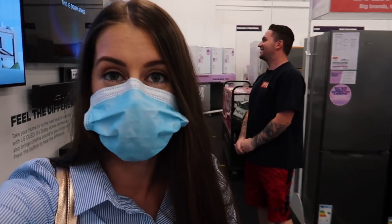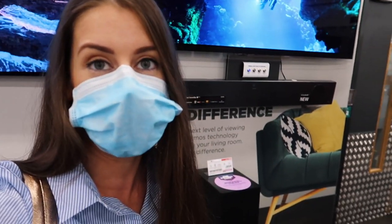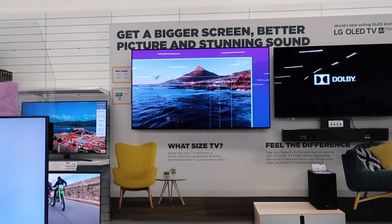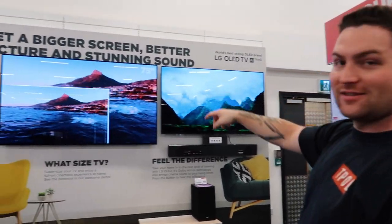I thought we found such a bargain TV. I thought this TV was £899, but it was the sound bar, so I didn't get a good bargain there, did I, Liam? Liam, do you not think that... 65. That's it, yeah, that is £65. So it's good, you can see it's in between.